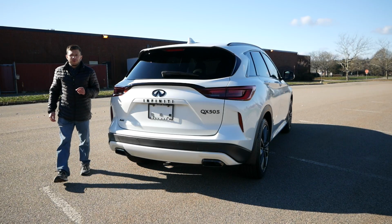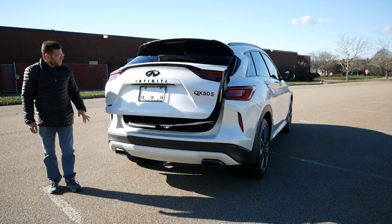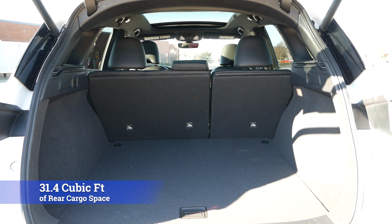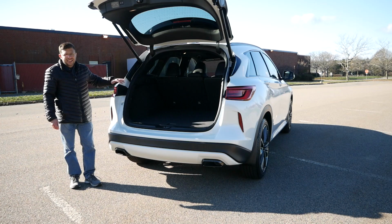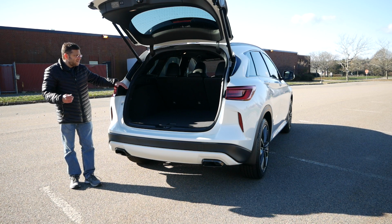Now coming around to the back, you're going to receive a power liftgate. And inside, behind the second row seats, you're looking at right around 31.5 cubic feet of room, which will outclass many in this segment, including the BMW X3, which is one of the more spacious crossovers in this price range. If you do prioritize interior spacing and overall practicality for your daily driver, then the QX50 has to be on your list of considerations, even if you don't like the performance and the CVT.